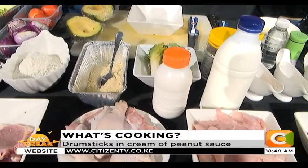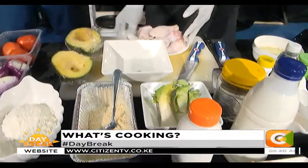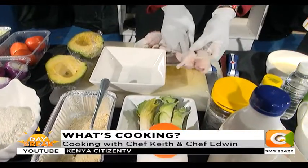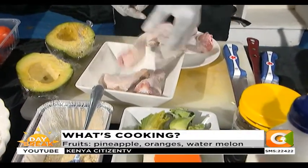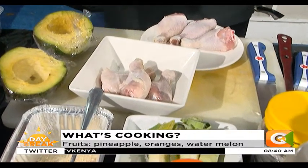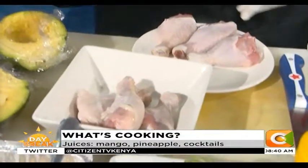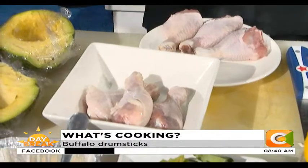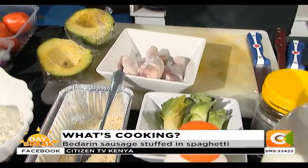What we're going to do, we're going to take our drumsticks. These are our drumsticks. Does it matter, chef, whatever you take, is it white meat or red meat? Yeah, this is white meat. This is chicken. So is it advisable to only take white meat in the morning, or you can take whatever you want? You can take whatever you want, depending on the health and the doctor's prescription.